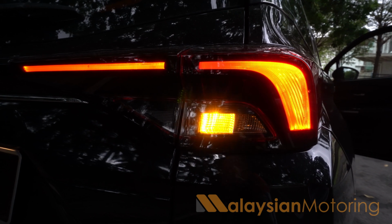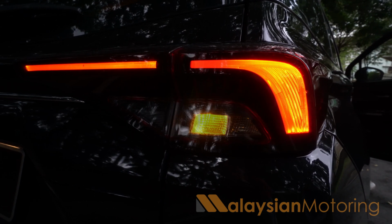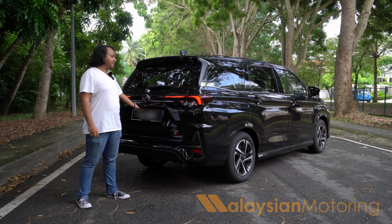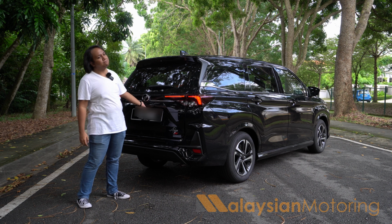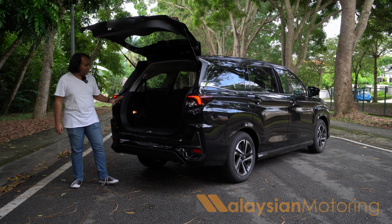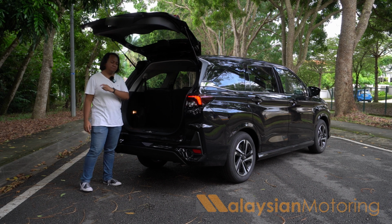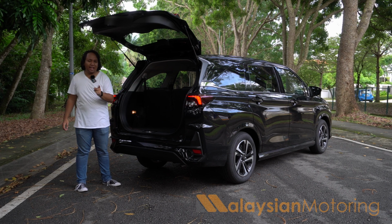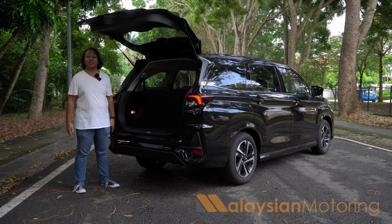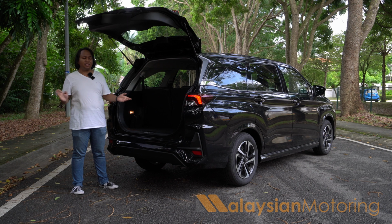The other big thing with the Alza is the improvement in practicality. The tagline for this car is versatility redefined. One of the big ways they did that was to improve practicality in the boot, if I can find the boot release. Now, with the third row seats up, there is a 100% improvement on space back here. With these rear seats up, you can get enough groceries for a family of 5 for a week without issue. In fact, there was even some leftover space. And that is again with the third row up.